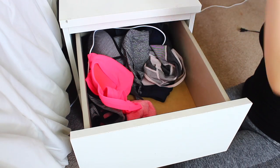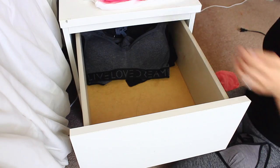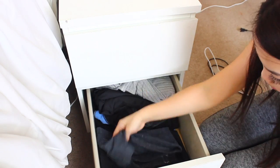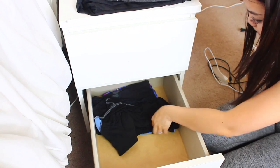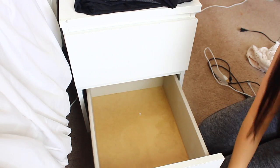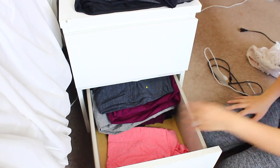Honestly, I haven't been to the gym in like a month or so, but I'm gonna clean out all my gym leggings that I haven't worn in a while or that are way too small or way too tight for me. I do wear a size small, but I feel like sometimes it's really restricting, especially depending on the material that they're made of. So I did go ahead and get rid of a lot of the leggings, which will also be posted on my Poshmark, so check those out.